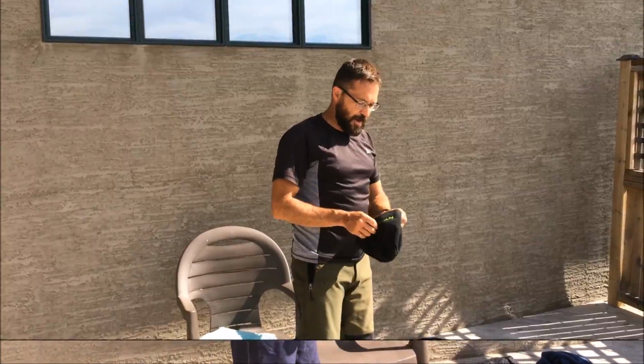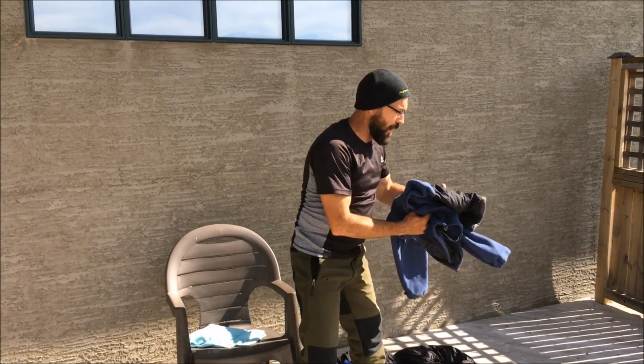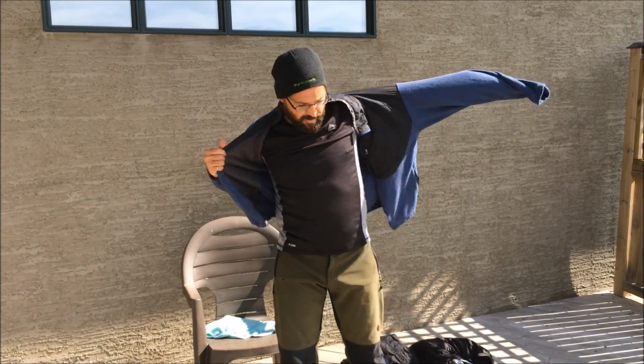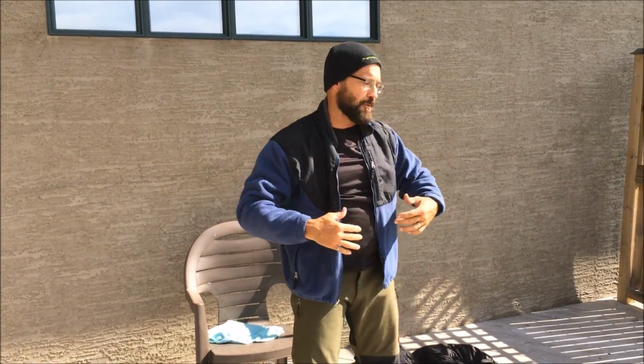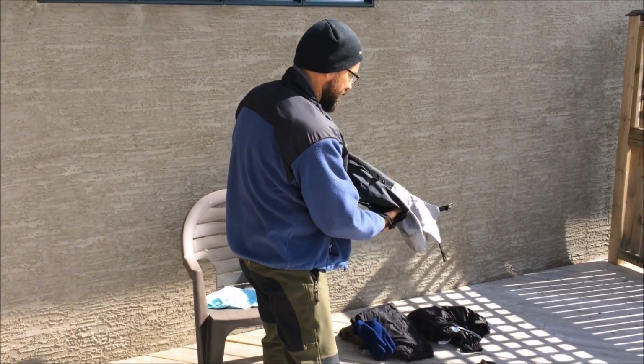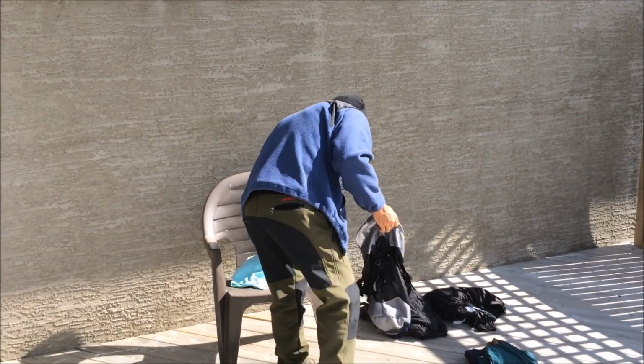Back into my daytime hiking clothes. So this is typically how I hike. Again, so I'm all dressed. So this is me ready to go hiking. Now I just want to show what I bring. So, compression sack. If you don't have one of these, get one.